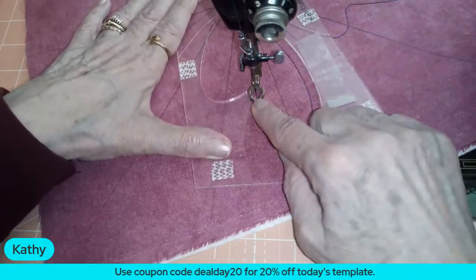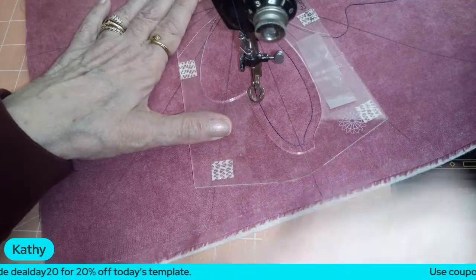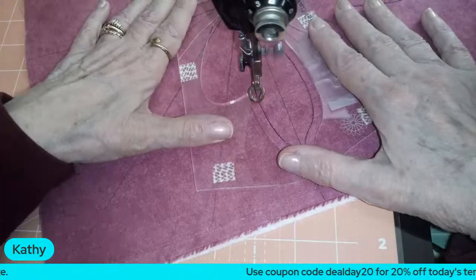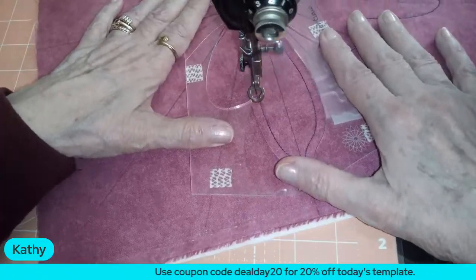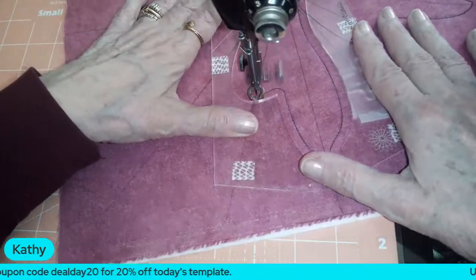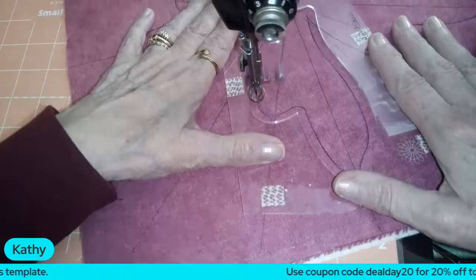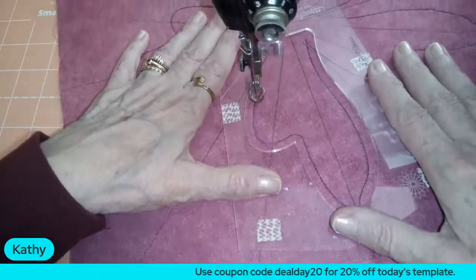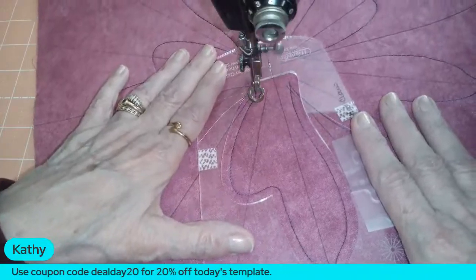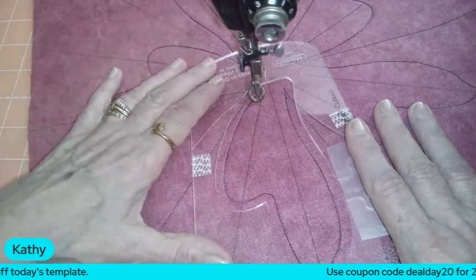Okay, now I'm going to come at this from a little different angle this time. Each time I move my angle around, it's going to feel different. So I'm going to slow way down as I go around it. Okay, and there we go. I did just fine. But again, it was a different angle, so I want to test the waters before I go at it full speed ahead. And stop right here with my needle down.